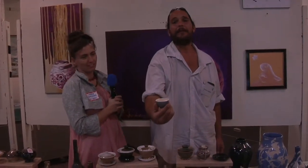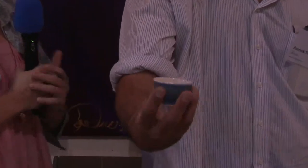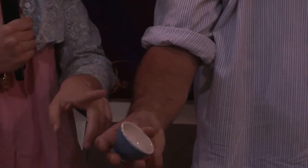Well, are you gonna do a demo on the wheel? That's a good idea. I probably should before I forget. Okay. Let's do it. What are you gonna make? First, I need my tea. The elixir of life. Believe it or not, that's 2 times the normal size of a teacup in China or Taiwan. So you're telling me that's a large teacup? That is a very large teacup. That looks like a thimble.